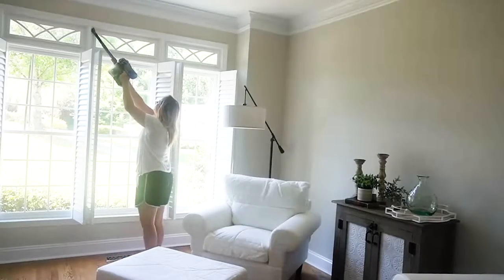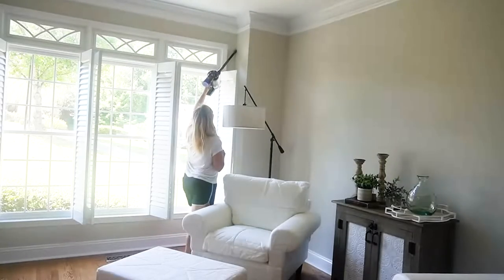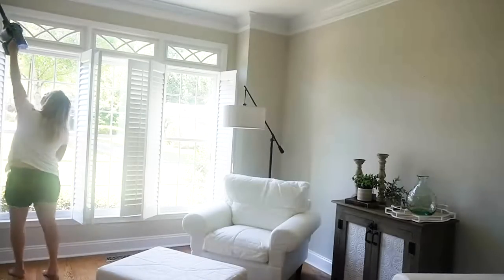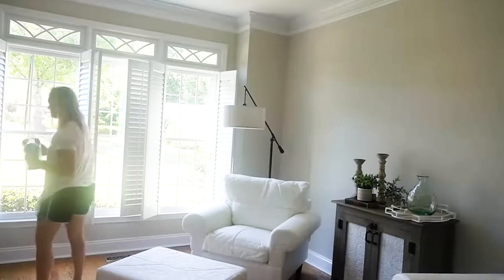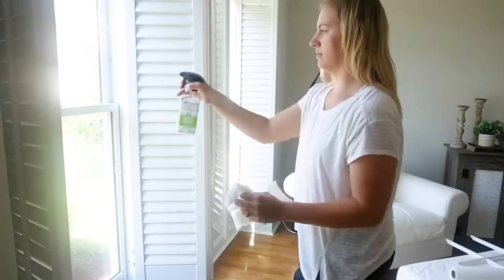My crown molding and the tops of my windows had just a ton of dust and cobwebs, so it felt really good to just vacuum them away. But I'm also going to go ahead and take off my window panes and give the windows a really good washing. Today I'm using the Aunt Fanny's cleaning vinegar, and it did a really great job.